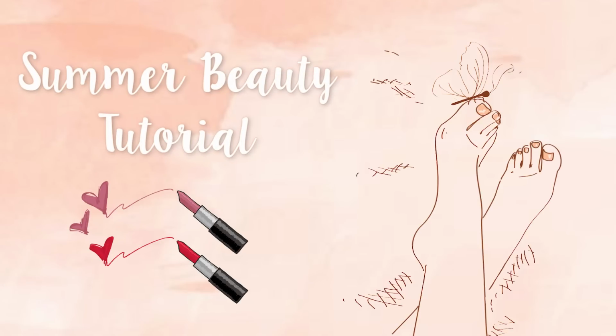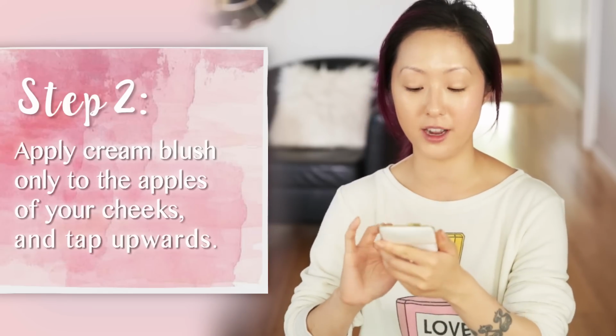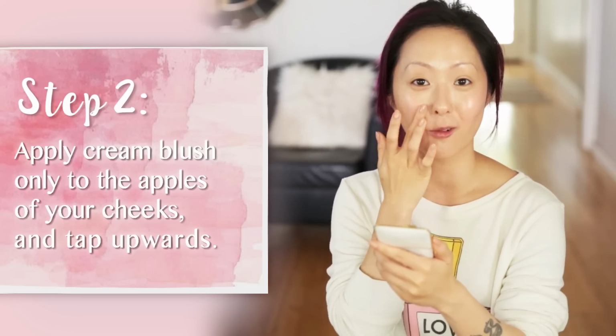To begin the tutorial, I'm going to start with my Tom Ford Summer 2015 Cream Cheek Color in Pink Sand. I'm using just one finger right on top of my La Mer Skin Tint. I absolutely love this cream blush, and I'm actually going to apply it just to my cheekbones first, right on the apples of the cheeks, and this creates a really dewy glow. And it's so easy to apply, it just melds to the skin.